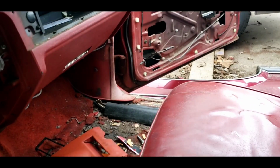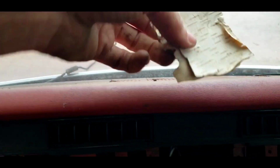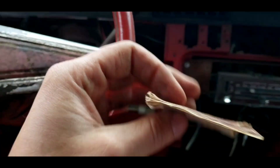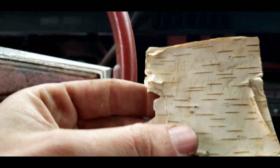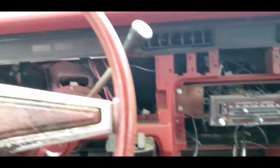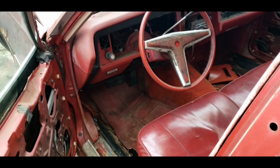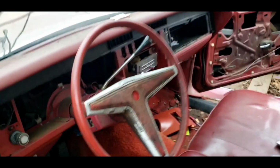Oh, check this out. Just found some weird stuff in this car. This is a piece of birch bark, and scrawled on it says, "Have respect for your mother." What the hell? That's an awfully weird thing to be scrawled on a piece of birch bark and found on the dash of a car.